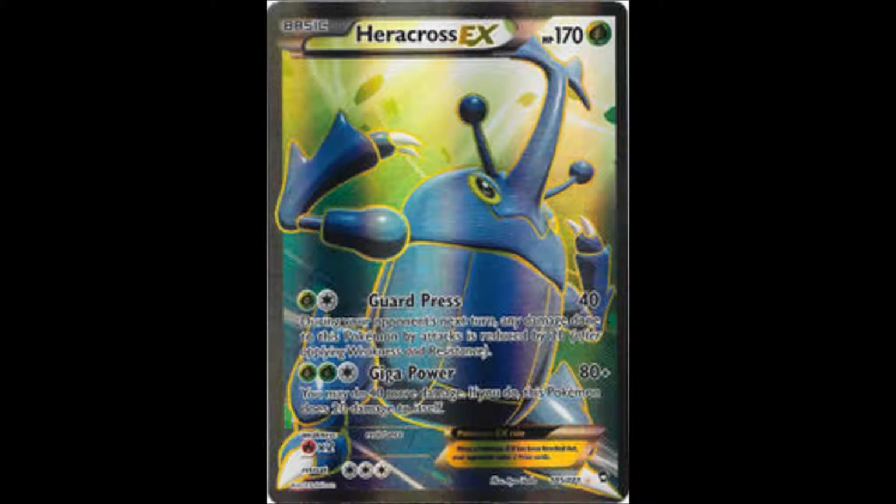Number 3, Heracross. Now the reason why I chose this specific Heracross EX is because I've gotten 2 Heracross EXs, both different. I chose this one because it was full art. Like, that's the only real reason why I chose Heracross.